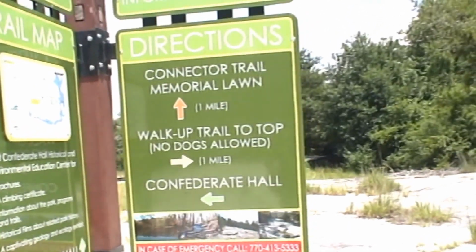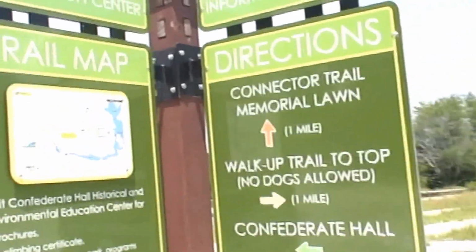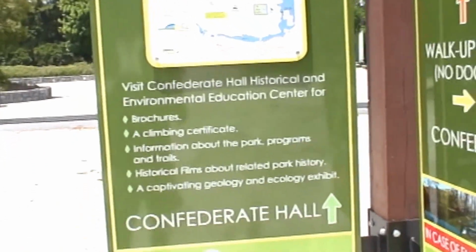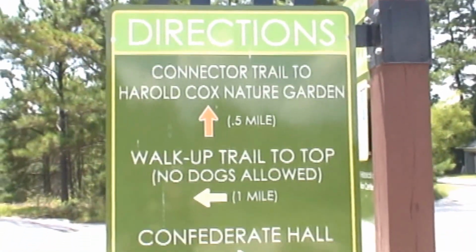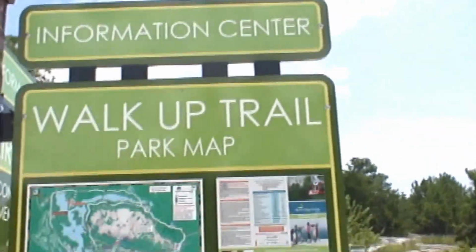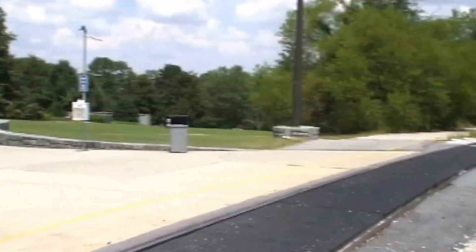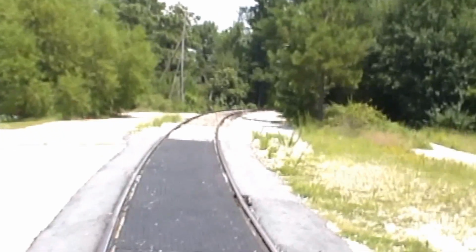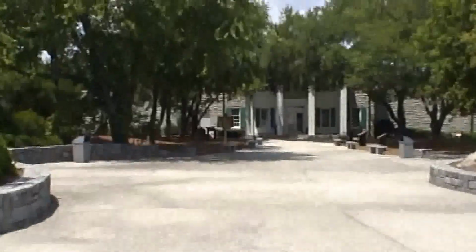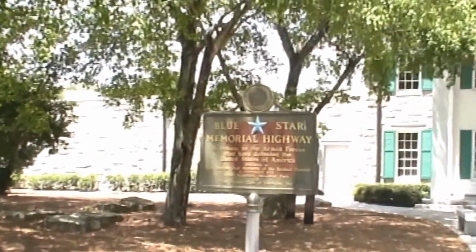This sign pretty much tells it all. Gives you a good description of where you're going from here. You can get a small certificate if you walk up the trail. Confederate Hall. You can also take a map if you're not familiar with the trails. As you cross the railroad track, it's pretty much the end of the trail, and you can go right into Confederate Hall to take a nice AC break and look around. There's some historical facts in here.